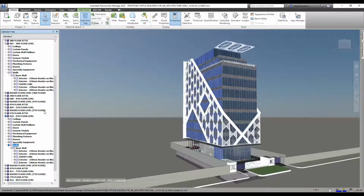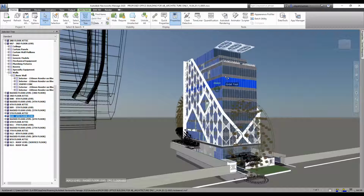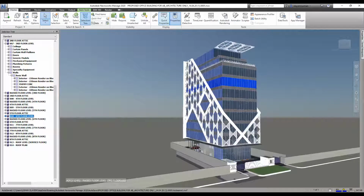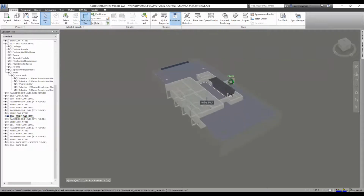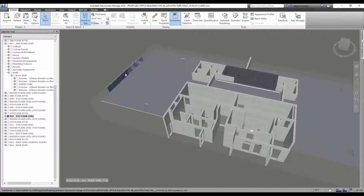For example, let's say I want to see everything on my 6th floor alone. This is my 6th floor. Let me hide unselected. So I can easily, oh, sorry. Click on my 6th floor. I can easily see that this is everything on my 6th floor in terms of block wall, and I can see my floor and my curtain panels on that 6th floor alone.